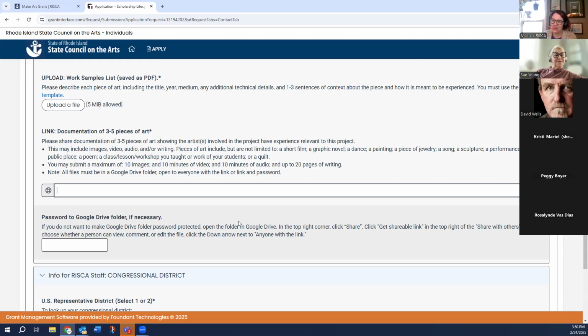You're going to put stuff in a Google Drive folder, and we'll be able to look at them as you hopefully intend instead of very low resolution versions. You can submit a maximum total across the 3 to 5 pieces of art of 10 images, 10 minutes of video, 10 minutes of audio, and up to 20 pages of writing.